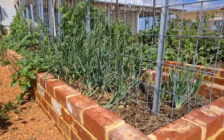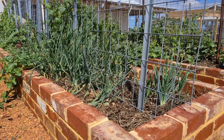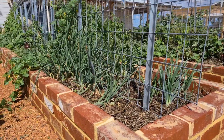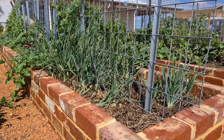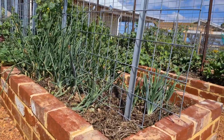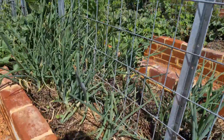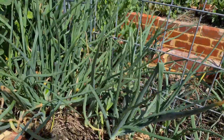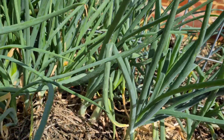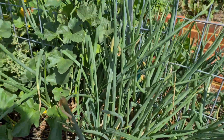And in this garden bed, which is a long 7 meters by 1.2 meter bed, I have 4 of them that size, and the rest are 4 meters by 1.2. So this one has some spring onions at the top. These ones here I've just been cutting, and I leave the roots in and they just regrow, and that seems to be doing really well.